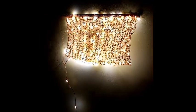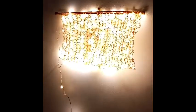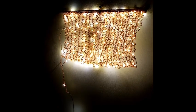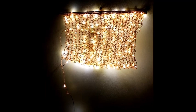There we go. This is what I wasted an hour on this fine Sunday afternoon. I knitted some fairy lights. I no longer can feel my fingers, and I broke a nail. But I think they're quite effective.